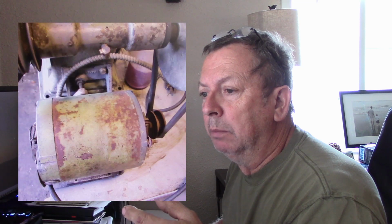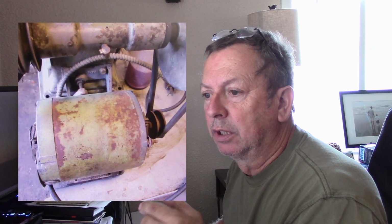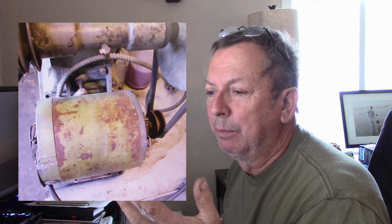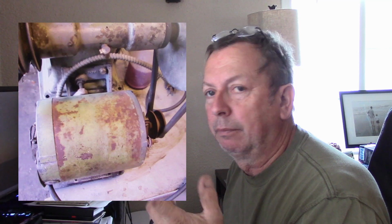Now, the motor has been replaced. It's a grungy looking motor, somebody else's thing. And it's not wired through the switch, they've already said, so that motor's probably a piece of crap from looking at it. They say it runs, and I have no reason to doubt that, so who knows.